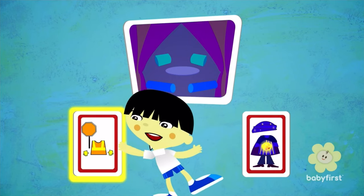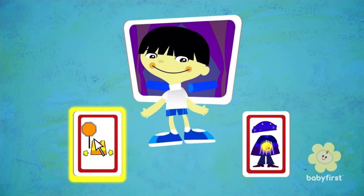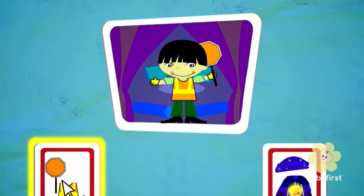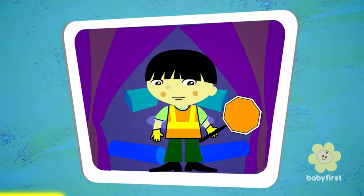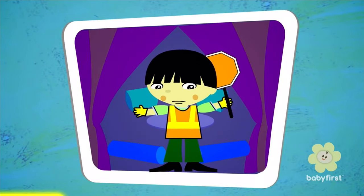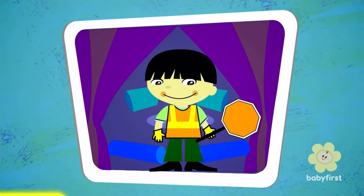How about I try the vest and gloves? Let's check it out. Oops, wrong outfit. This glowing vest and gloves belong to a crossing guard who helps people cross the street safely.